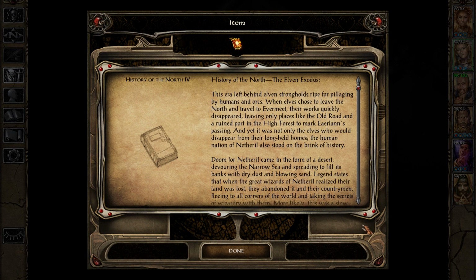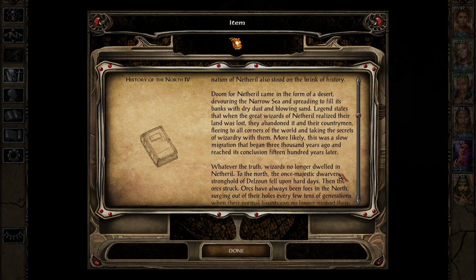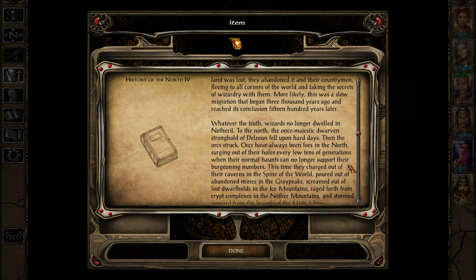The human nation of Netheril also stood on the brink of history. Doom for Netheril came in the form of a desert, devouring the narrow sea and spreading to fill its banks with dry dust and blowing sand. Legend states that when the great wizards of Netheril realized their land was lost, they abandoned it and their countrymen, fleeing to all corners of the world and taking the secrets of wizardry with them. More likely, this was a slow migration that began 3,000 years ago and reached its conclusion 1,500 years later. Whatever the truth, the wizards no longer dwelled in Netheril.